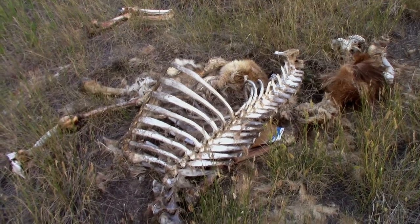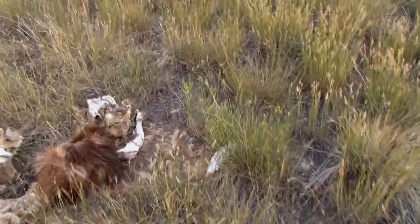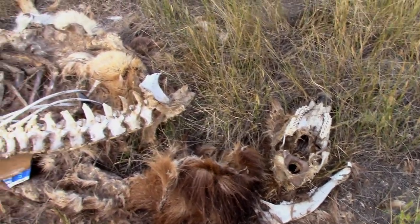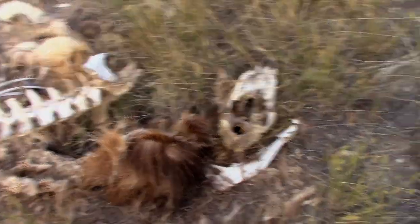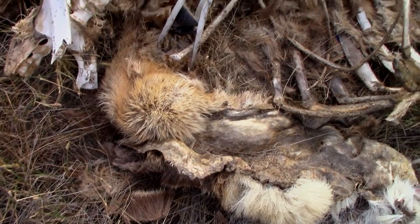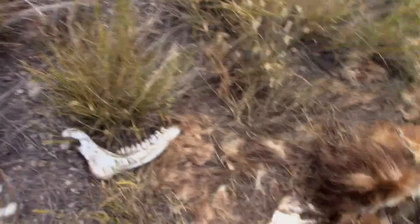I think that's cow. That's much too big for a deer. That's cow. Well, I don't know, it might be a deer, might be an elk. It's pretty big. Here's the hoof. Here's the fur. I'm not going to be plucking anything off of this. Well, there's a jawbone right there.